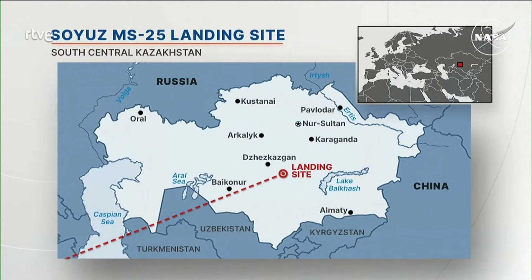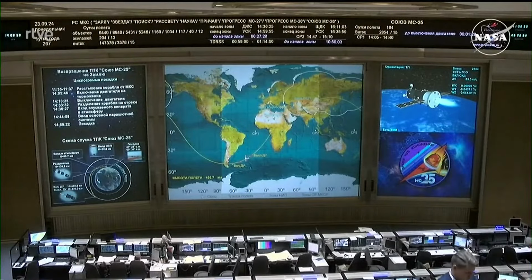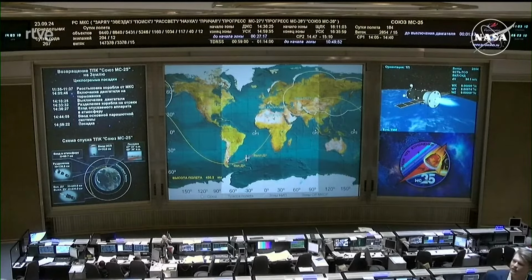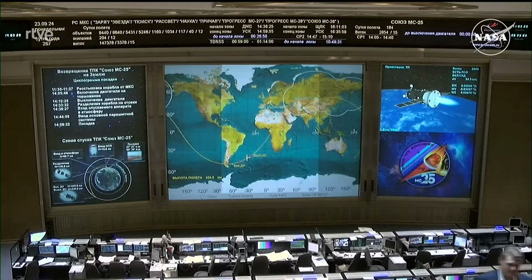Acceleration 0.46, 191 kilograms as the propellant consumption. Copy. Three-quarters of the way through the deorbit burn, everything is reported to be proceeding in perfect fashion. KDO parameters are nominal. Acceleration 0.47, consumption is 223 kilograms. Copy.